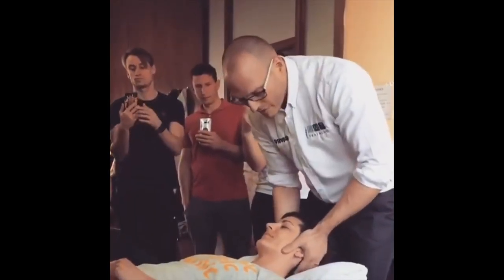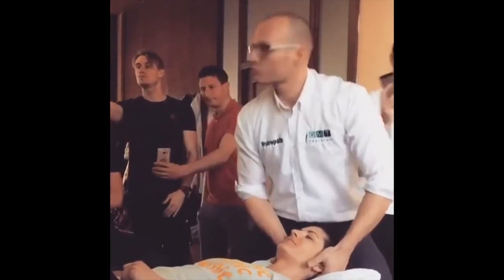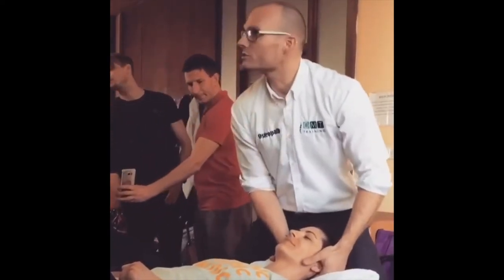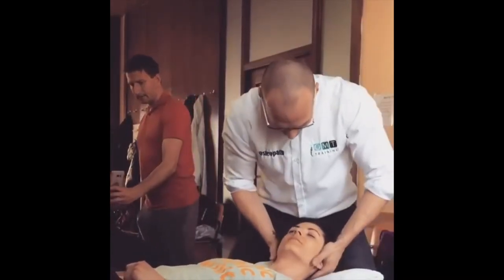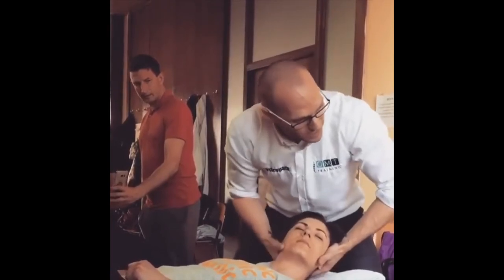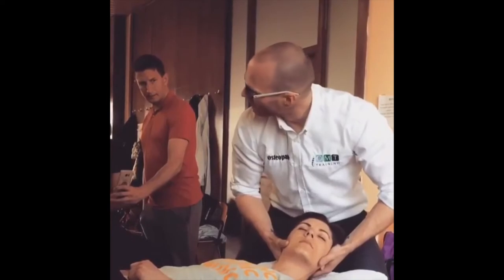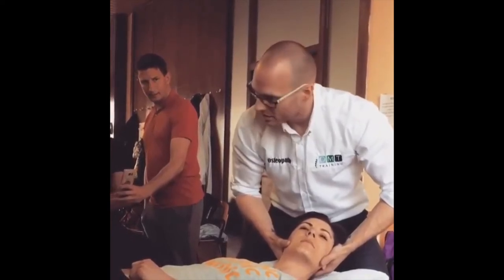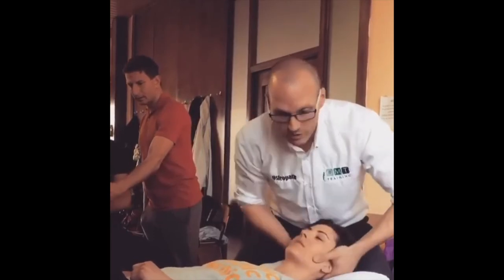C-spine. Thumb over, and I will now step around. I drop my body down, nice and loose. From here I look at the nose, and I go into side bending. From side bending I just drop it now into rotation, and then we fine tune to find the barrier, and I back it off. Back it off. Just relax. She breathes in, as she breathes out, just let your body go loose. Straight across.